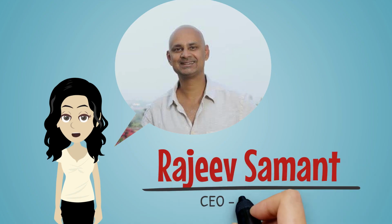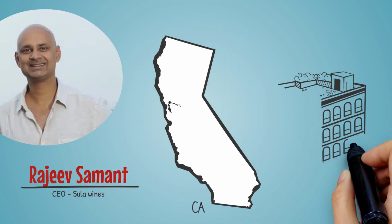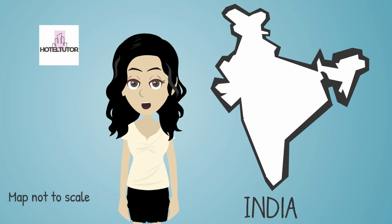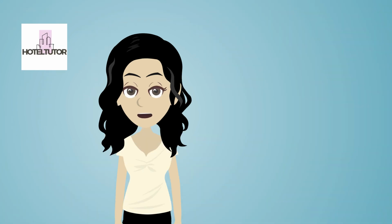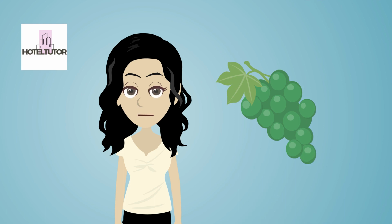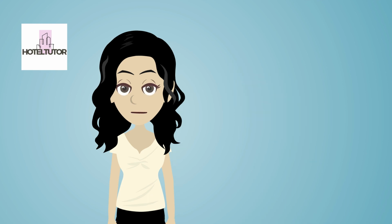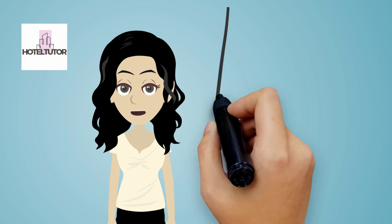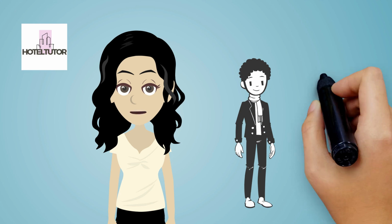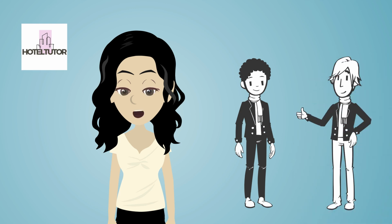Sula Wines started when the first vines were planted by Rajiv Samant way back in 1996. Before starting Sula, he was working in California. During a visit to his hometown, he visited the agricultural land that belonged to his family in Nasik. Nasik was already popular at that time for growing table grapes and was known to be the largest producer of table grapes in India. So when Rajiv went back to America, he explored the idea of making wine in Nasik. He worked with his friend who owned a small vineyard and then never looked back.